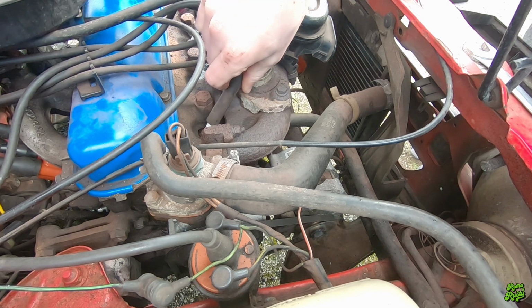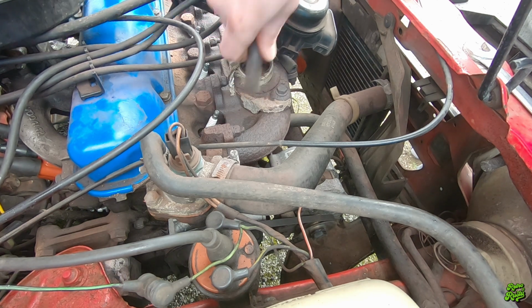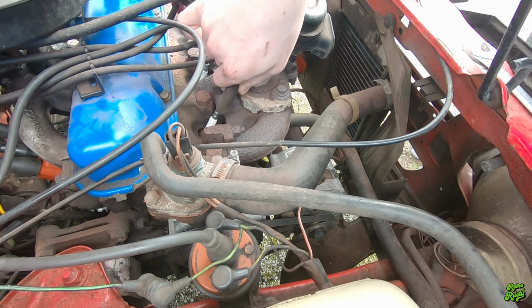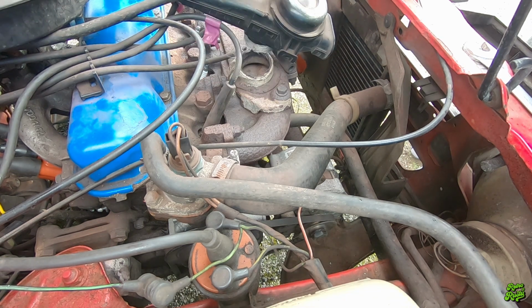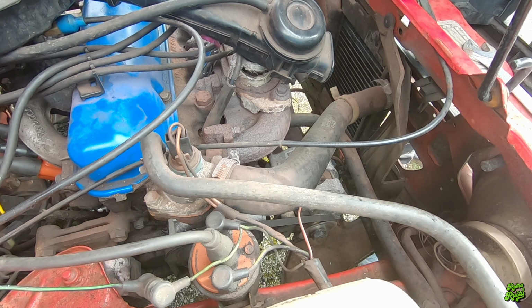Number one lead. Just checking the end of the lead before it goes back on. Right then, number two. Sorry, is it number two? Yeah, it's number two.